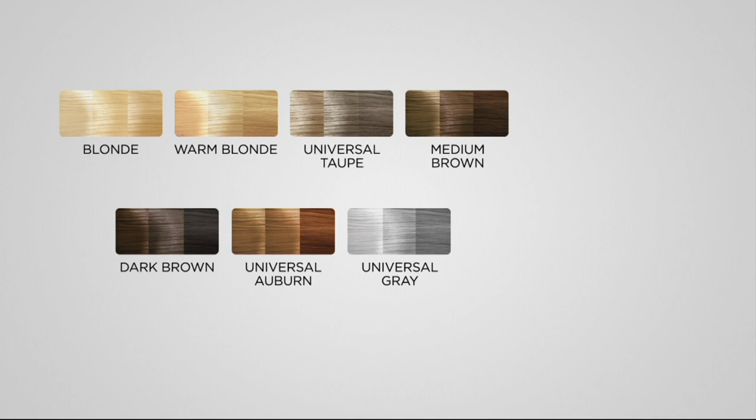Blonde is if you have platinum to dark blonde hair. The warm blonde, that's the shade I was wearing. That's if you have light golden blonde to dark gold blonde hair. Universal taupe, most popular. So if you're dark blonde all the way through the middle of brunette, you want to go there. Medium brown, so that's if you have light to medium brunette hair. Dark brown is if you have dark brunette to black hair. Auburn, that's for if you have strawberry blonde hair or rich red hair. And then that gray is if you have silver and salt and pepper hair.